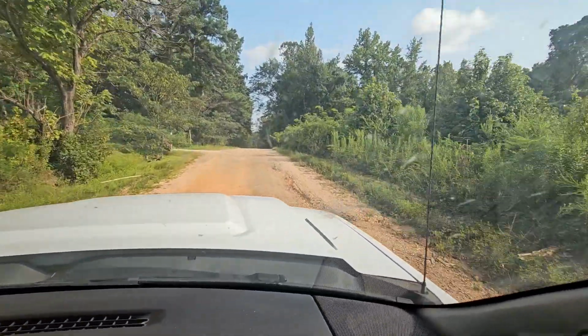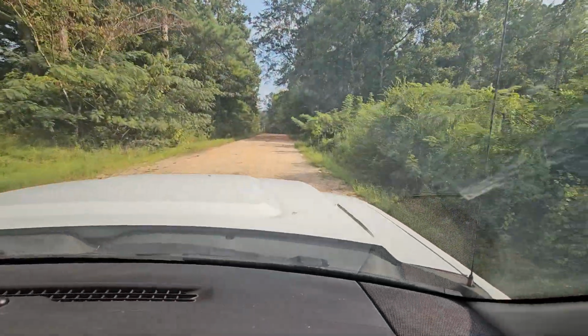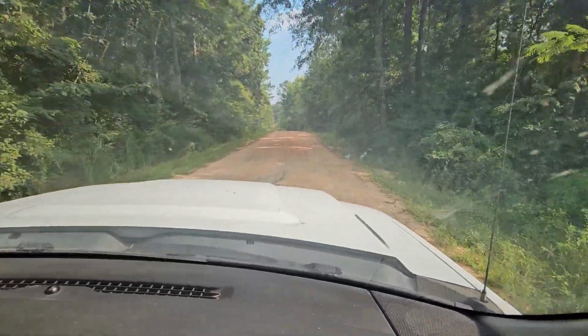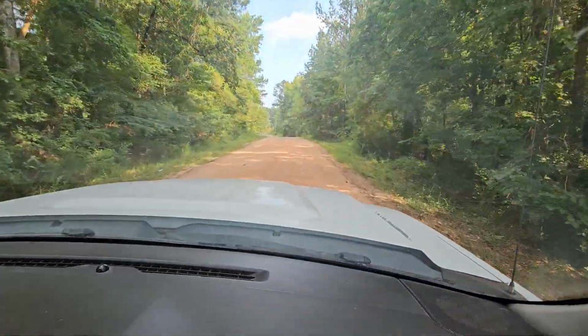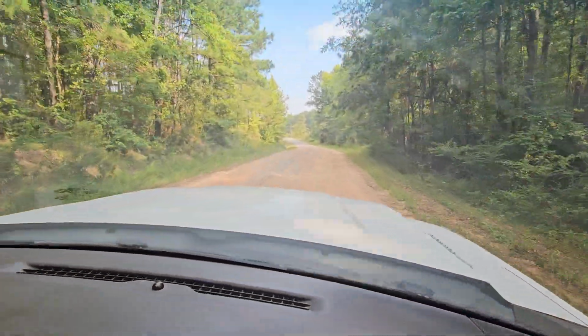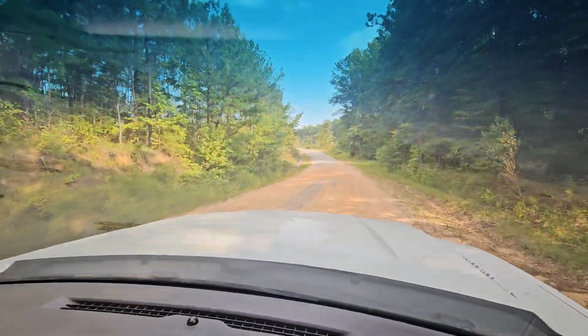We're driving approximately 15 miles an hour. You're constantly having to go from one side of the road to the other to try to avoid the ditches, the ruts, and the potholes. See the terrible condition here of what's left.